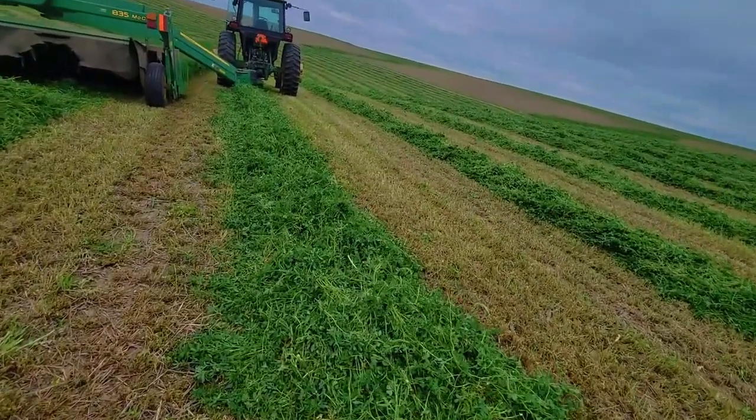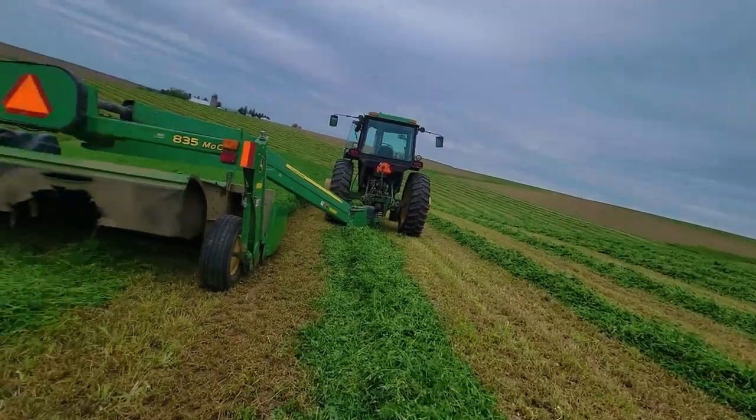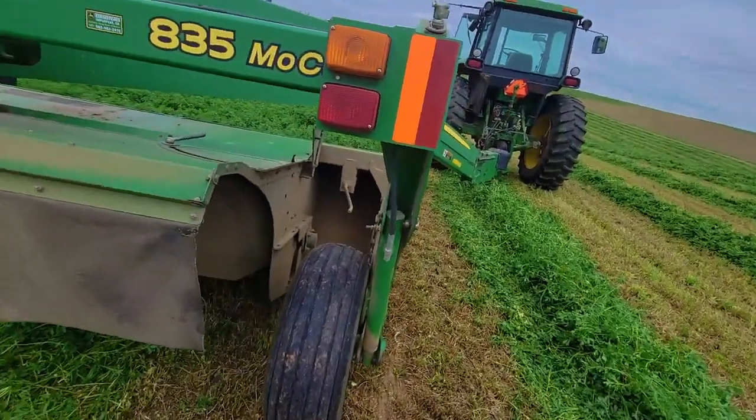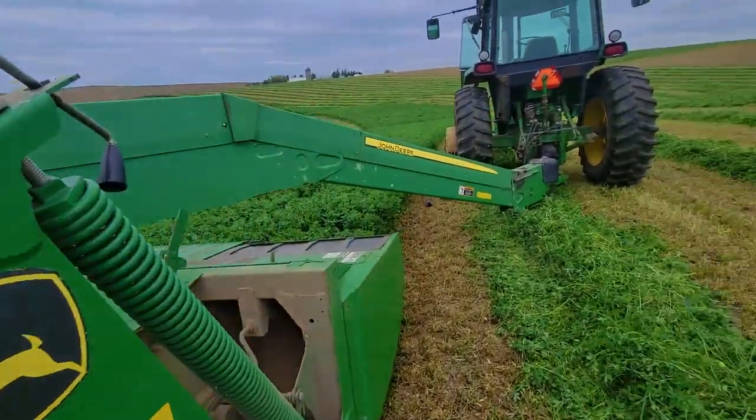Seems like, I don't know what it is, but always the first day of first crop, it's always just a terrible overcast sky. But you can see we use this mower so much we literally wore the curtain out of it.